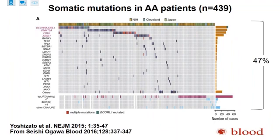And I think the complexity of these data was highlighted by another very impressive study in the New England Journal of Medicine from Neil Young's group in collaboration with Seishi Ogawa's group in Japan and Jaroslaw Maciejewski's group in Cleveland, where they looked at 439 patients with seemingly idiopathic aplastic anemia, and found that a large percentage of these patients eventually developed somatic mutations in genes that are known to be mutated in myeloid malignancies, including DNMT3A, ASXL1.